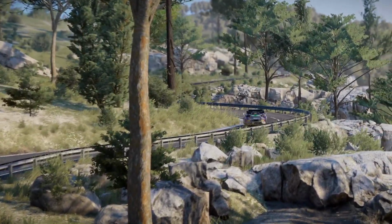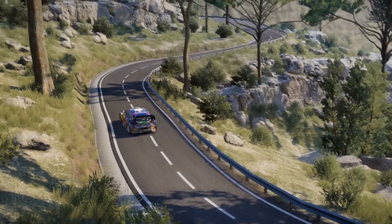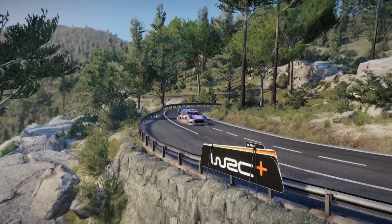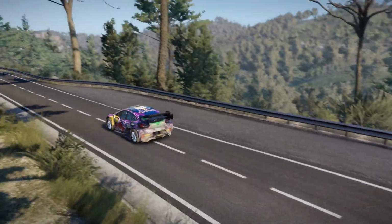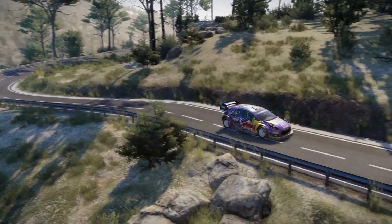And that's the same with having a hard compound tire versus a soft compound tire. A lower grip tire, you have to turn the wheel more to achieve the same G-force or even less G-force than with a grippier tire, a softer grippier tire.